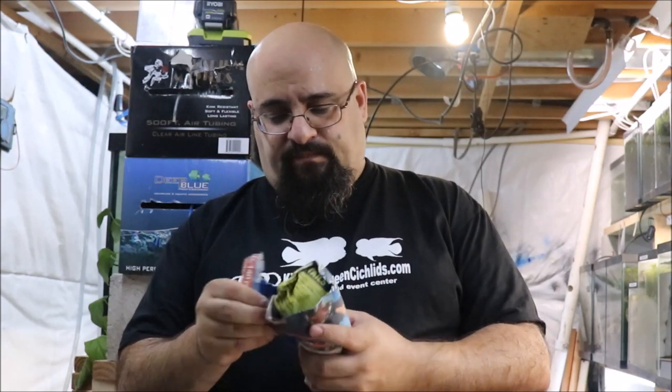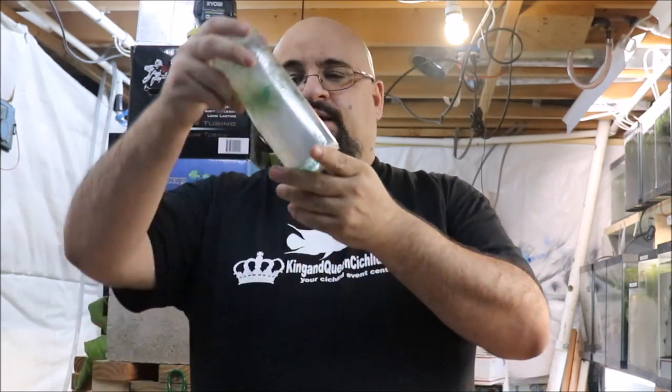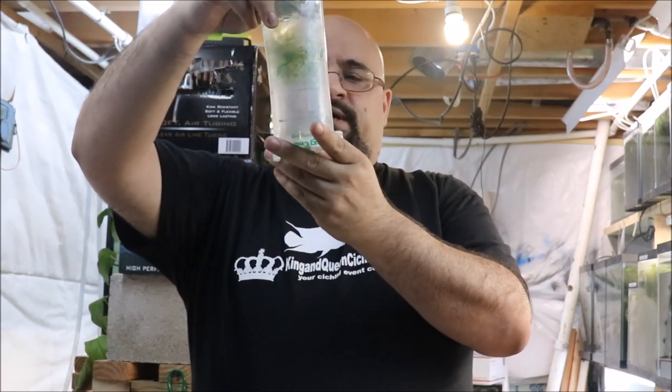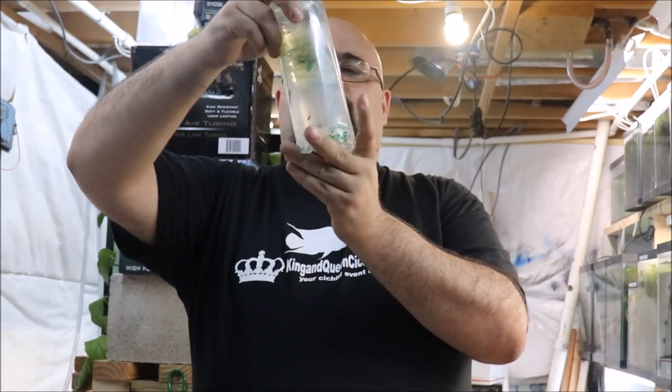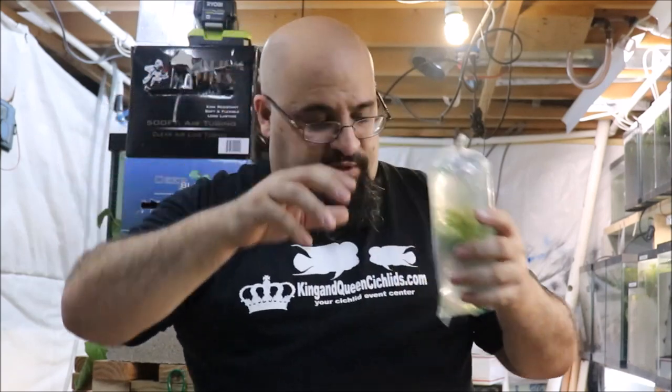So, you know, I've been into other things besides guppies, right? There's 52 goldfish in here. No. Little baby plecos. I got brown plecos and albino plecos. And these guys are small, but so freaking cute.